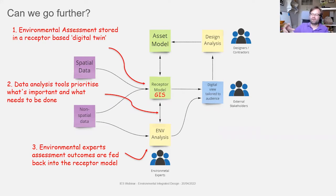But rather than fragmenting their findings into document silos, they feed the outcomes of their assessment back into the receptor model. So this means we can view the data in real time and start to track progress throughout the project.